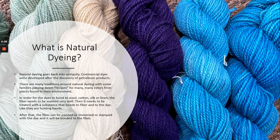So, more specifically, what is natural dyeing? It goes back into antiquity. Commercial dyes were developed after the discovery of petroleum products. So, there's been eons and eons of time where we humans were dyeing our clothes with things that we foraged out in the countryside that we were around. And there's many traditions that have been handed down in various countries and in families that have passed down recipes for many, many colors that come from the plants that are grown in their immediate vicinity.